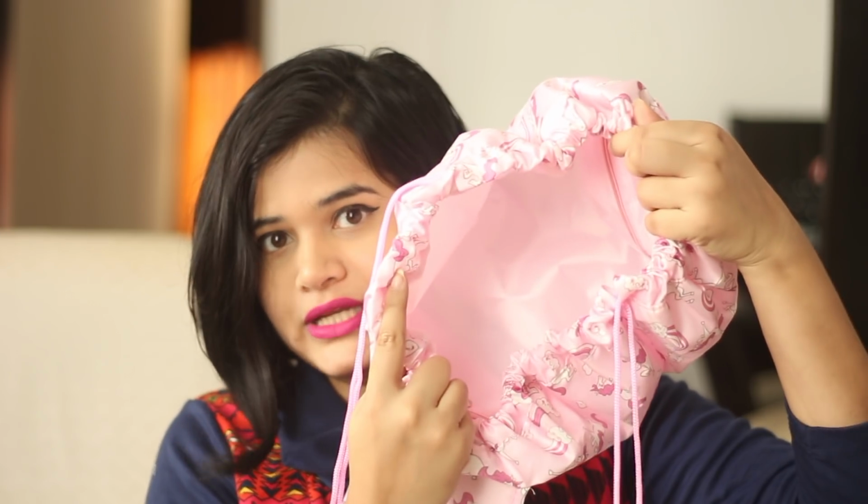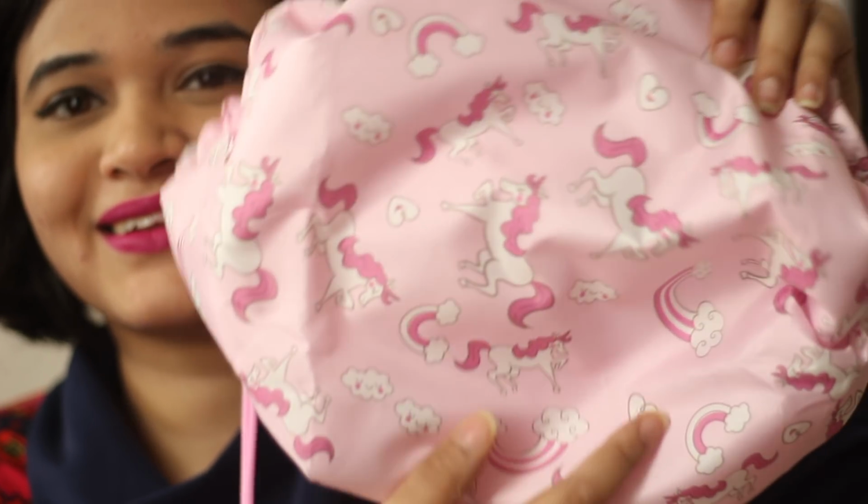Another reason why I picked this up is that when you open it up, all your makeup products are right in front of you. You do not need to hunt for them from the bottom of the bag. You can see all your makeup, and I think that's really helpful when you're in a hurry. You just pick up the items you need and use them. And look at the print. How cute is it? It is the pink unicorn one. You get a lot of options there. Check it out for yourself.